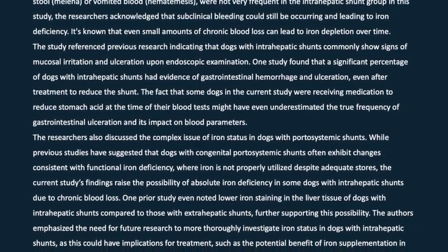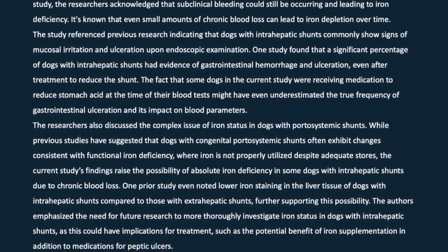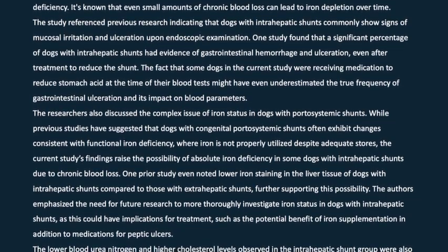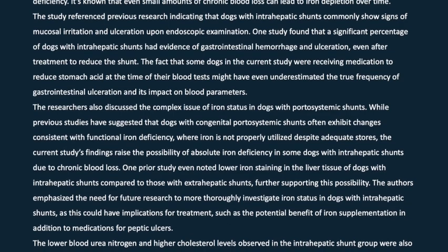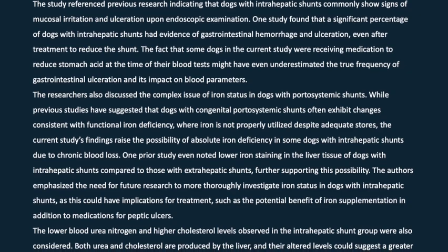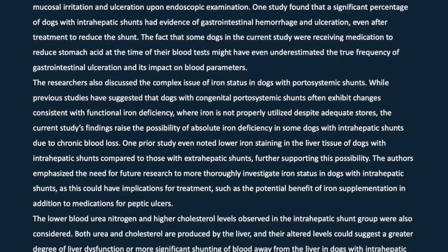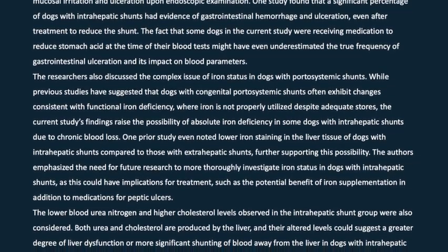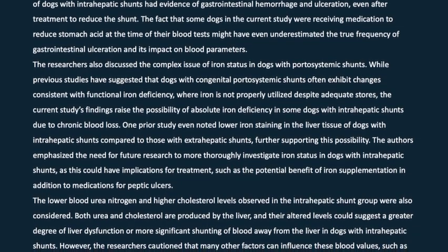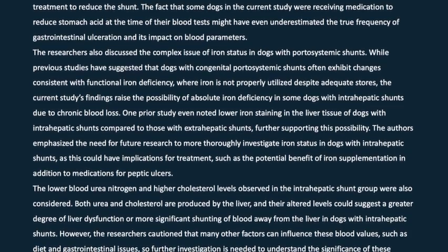The researchers also discussed the complex issue of iron status in dogs with portosystemic shunts. While previous studies have suggested that dogs with congenital portosystemic shunts often exhibit changes consistent with functional iron deficiency, where iron is not properly utilized despite adequate stores, the current study's findings raise the possibility of absolute iron deficiency in some dogs with intrahepatic shunts due to chronic blood loss. One prior study even noted lower iron staining in the liver tissue of dogs with intrahepatic shunts compared to those with extrahepatic shunts, further supporting this possibility.